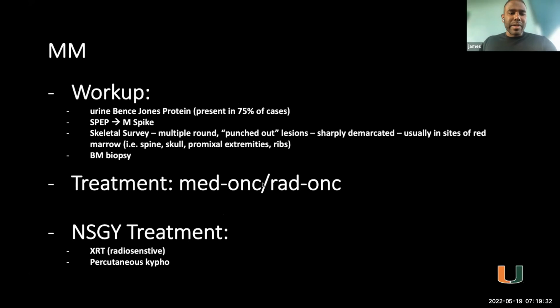Damien, I have him here, but just so, the workup in this case, I'll just tell you. So Bence Jones proteins, you look at the UPEP and the SPEP in particular. For multiple myeloma, you're looking for what's called the M spike. You can get a skeletal survey to look for the pathognomonic punched out lesions.